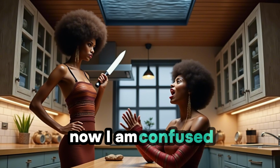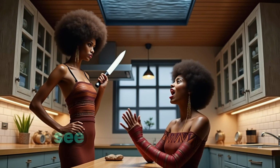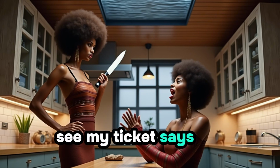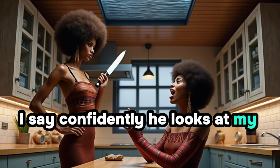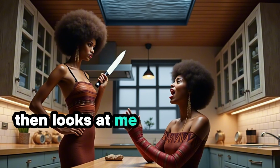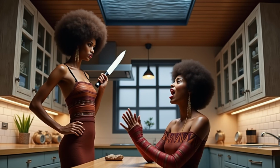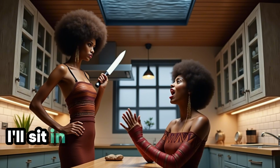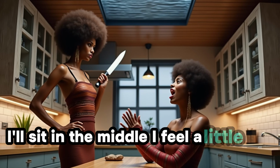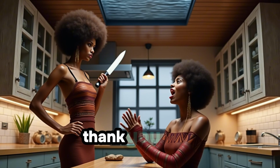Now I am confused. I pull out my ticket and show it to him. "See, my ticket says 17A," I say confidently. He looks at my ticket, then looks at me. He smiles kindly and says, "Okay, no problem. You can take the seat. I'll sit in the middle." I feel a little bad, but I really want the window seat. "Thank you," I say as I sit down.